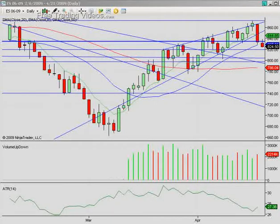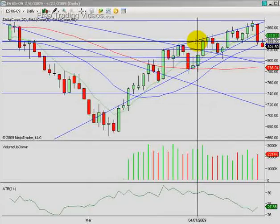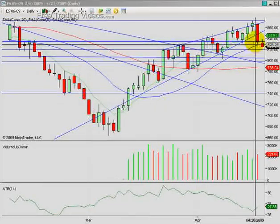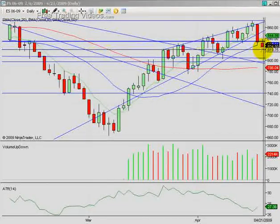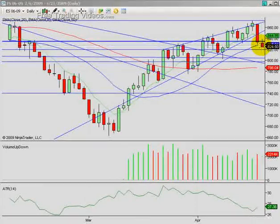S&P E-mini daily chart here. We can see we closed right on that support level, horizontal support. This is coming back from, I believe, November lows. And this is where we're currently at. We've broken through that support right now. We're trading below that 20-day moving average at this point in time.